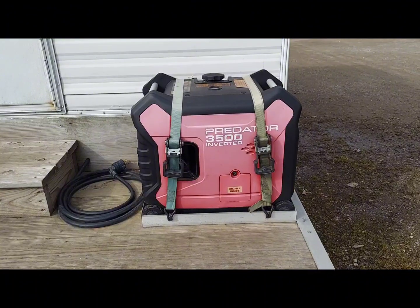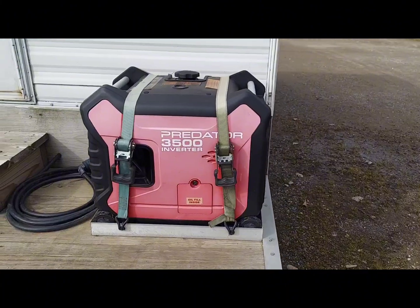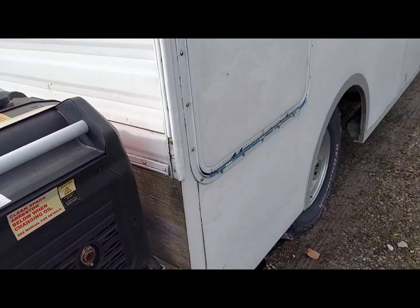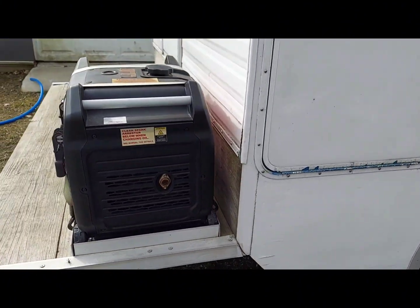Anyways, added an onboard generator. Can't say enough good things about these Predator 3500s. What this does is allow me to go anywhere and run the AC, run everything, without worry.